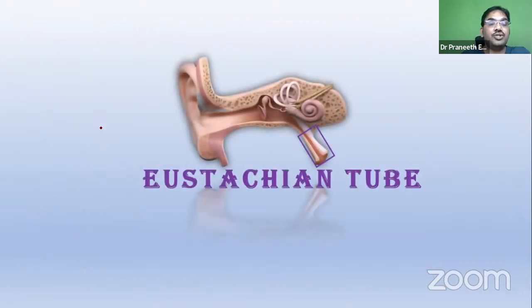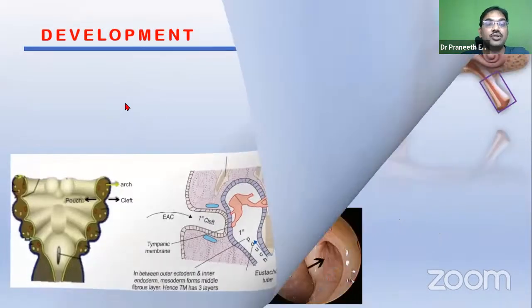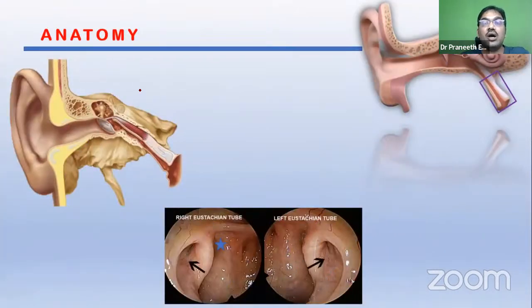Now, moving on to the Eustachian tube. So, a quick Eustachian tube. It develops from the first pouch, an endodermal derivative. Now, the Eustachian tube, the outer one-third is bony, the inner two-third is cartilaginous, you all know very well. If you see the diagnostic nasal endoscopy picture of the nasopharyngeal area, this is the opening of the Eustachian tube in the nasopharynx on either side. And you can see the cartilage of the Eustachian tube protrudes into the cavity by an elevation.